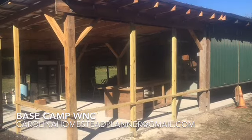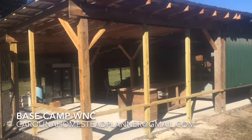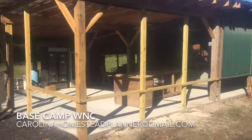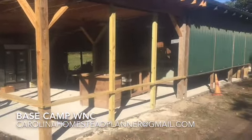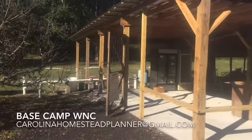Well, it's going to be a quick farm construction update. And as you remember before, we were pouring concrete in here. This is going to be the whole new sales area right here.